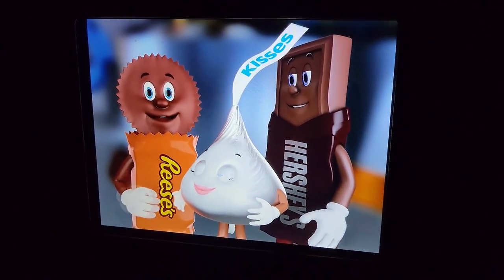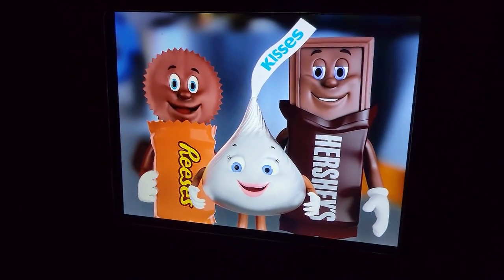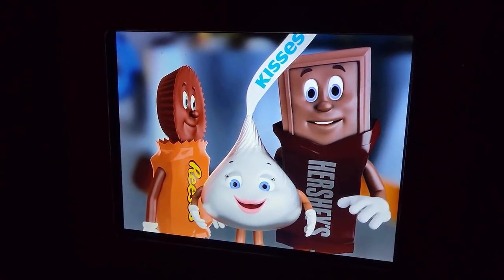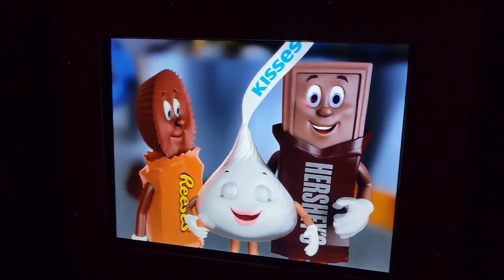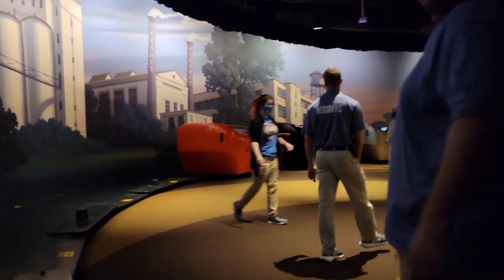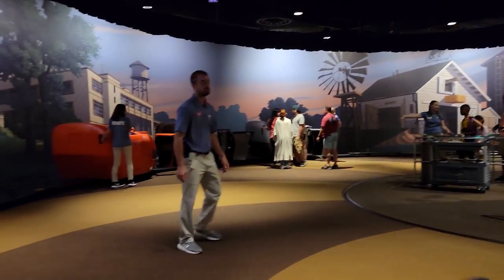Well, now you know the hard work, pride, and joy that goes into making every piece of Hershey's goodness. Come visit us again soon. Please remain seated until the door opens and watch your step onto the moving platform. And enjoy the rest of your day here at Hershey's Chocolate World. So long, everyone. Thanks for coming. Bye-bye.